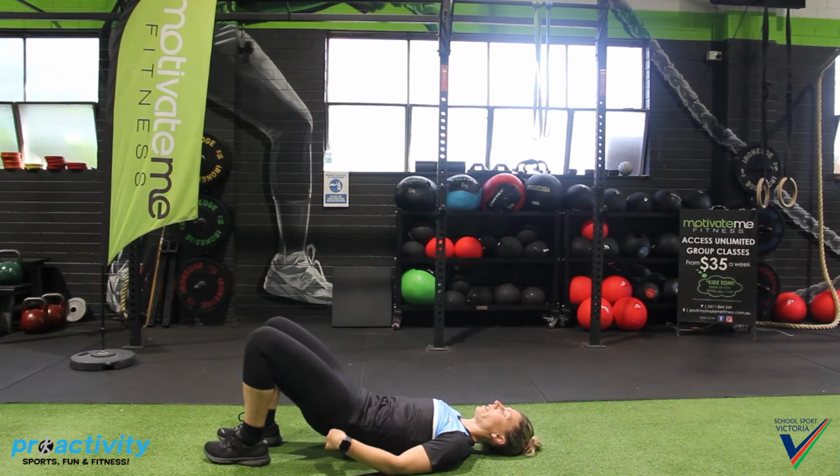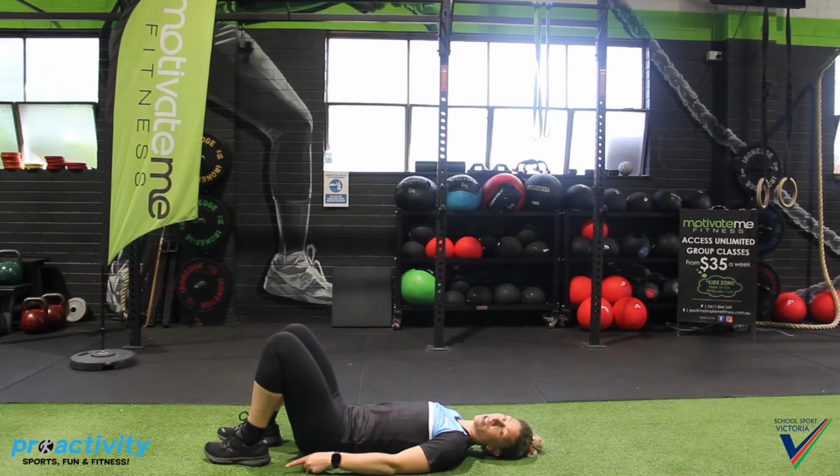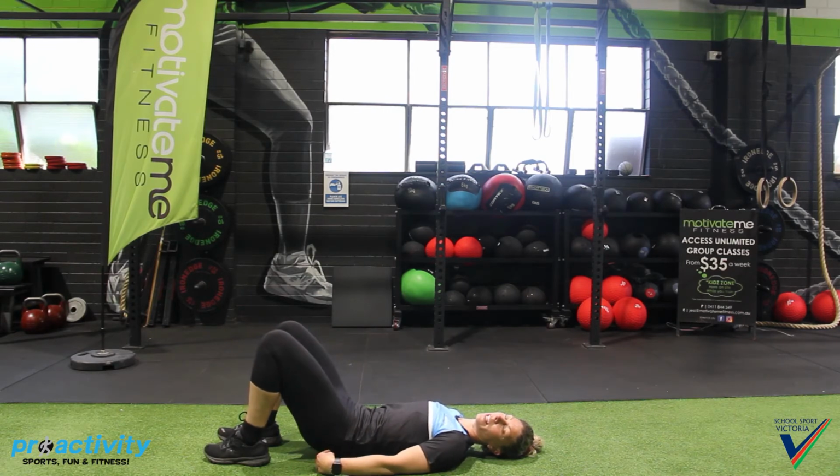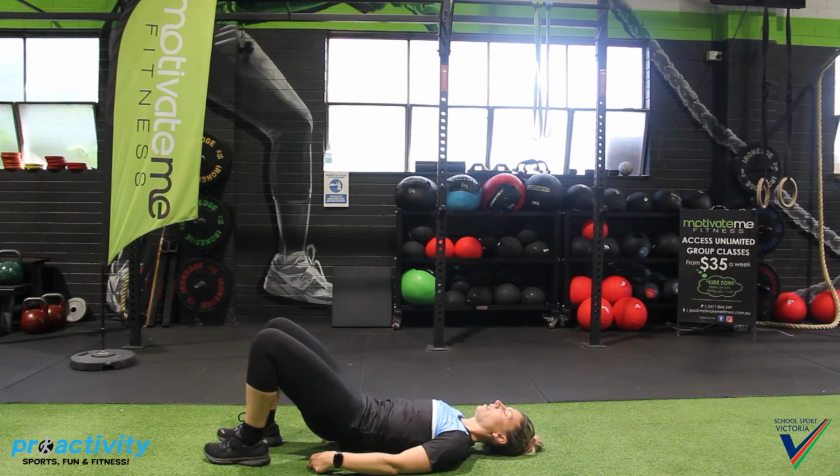I'm going to peel it off the ground and I'm going to glue it back down, each vertebrae at a time. All right, peel it off and glue it down. The last point of contact should be the tailbone. Peel it off and glue it down.